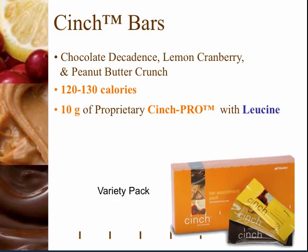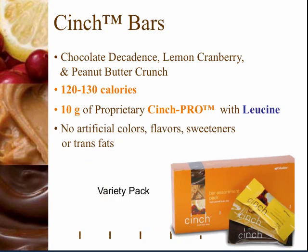I found these to be great because I'm always on the run, and if you're a person who's on the run with a full day of things going on, you can stash them in your car, you can stash them in your purse, and they help keep you away from that vending machine at work or going through that drive-thru while you're driving down the road.